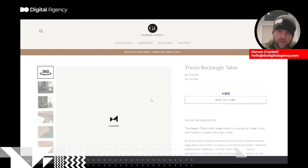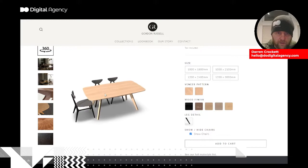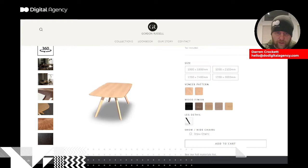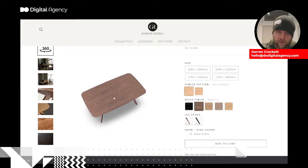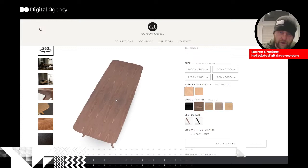And you know, it's not just a case of seeing the finishes as well. We can actually turn products on. In this instance, they wanted to show within context, so they've got the chairs there on and off, which is quite interesting. What's really nice about the veneer pattern on this product is it's got a radial veneer, and you can really see the contrast in that. And you can see the difference there. So again, we're giving you an instant understanding of exactly what the product is you're looking at and what it is you're buying and the selections you're making.